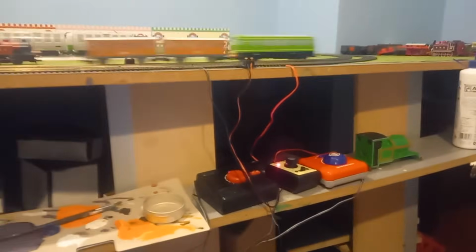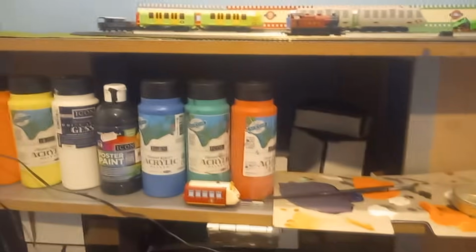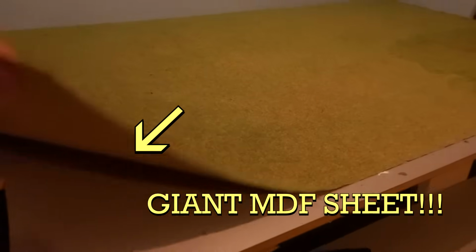Now, one thing I've yet to show off is the table that all this stuff is sitting on. I built the tables myself using scraps of old wood from the workshop where I used to work as a carpenter. The legs and the side of the table here are offcuts of giant MDF sheets screwed together. And below the table is where I store all my cardboard buildings.